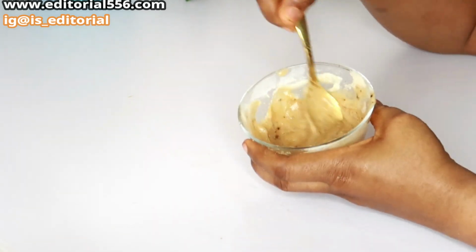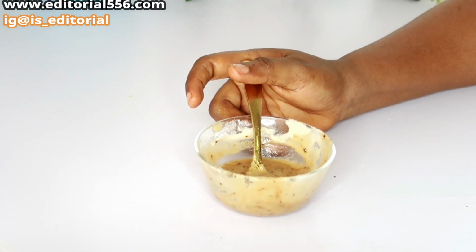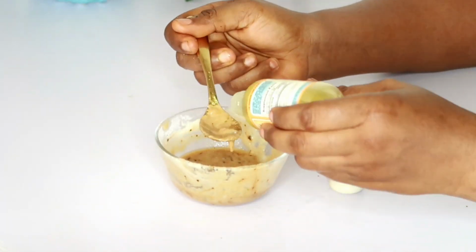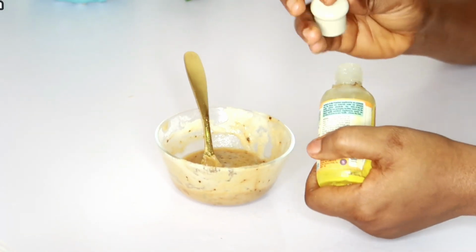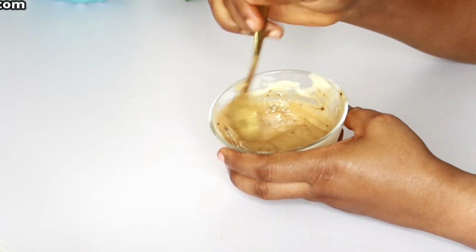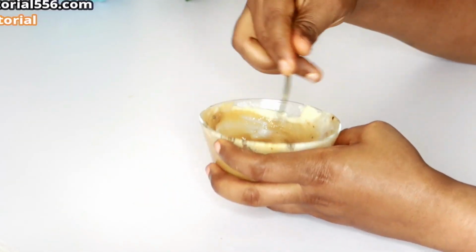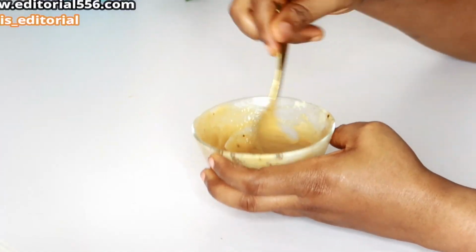Alright you guys, so if you must put in an oil, you have to put in vitamin E oil. This is actually very, very important. You put in either vitamin E oil or vitamin E capsule. So I'm gonna be pressing in just a few drops of my vitamin E oil and then mix it up really, really good. And here you are. It is loosening up and it's actually very good.